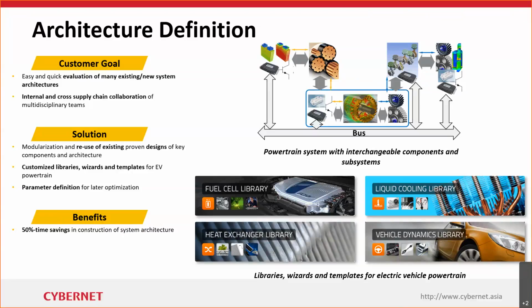And the components of the electric powertrain can be considered on various levels of detail, from functional descriptions up to co-simulation. And based on the requirements, variants are organized in libraries and allow reusing the existing components. The work is facilitated by tailored templates and results to reduce the time needed to construct the system.